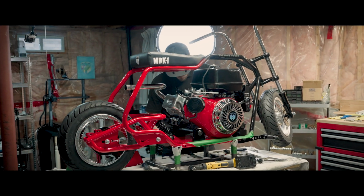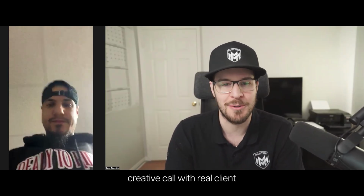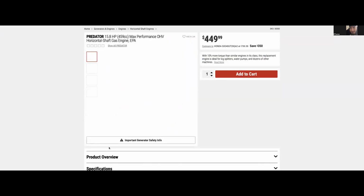So when somebody has an idea for a bike that they want us to build for them, we jump on a creative call. This is the call to go over every little detail to make sure we build exactly what you're looking for. Definitely. From there, we choose what colors do they want to go with, what engine do they want to put in this. And we basically go through all the components of the bike to ensure that it's exactly what they want.